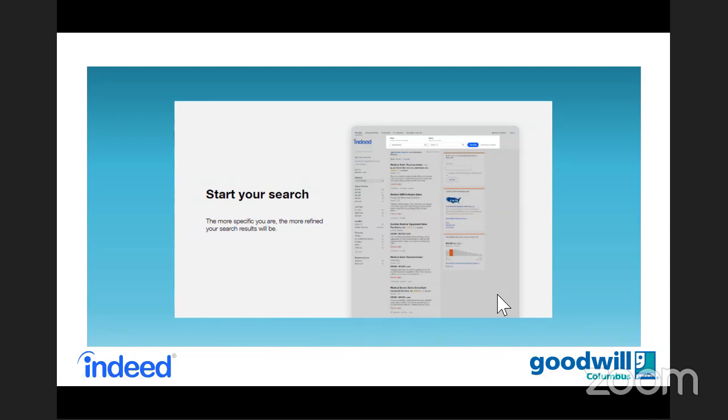We're going to talk about ways to narrow your search. The first way we're going to talk about today is by being specific in your language, in the actual words that you use. For instance, if we search for sales in Columbus, Ohio, we get almost 10,000 jobs. But if we search medical sales, we can narrow that down to less than 20 job listings, for example. So think about being specific in the types of jobs that you're looking for and the words that you're using.